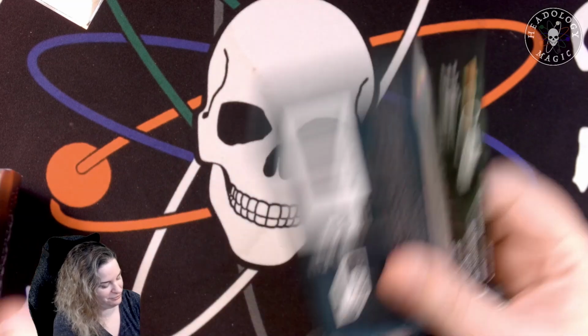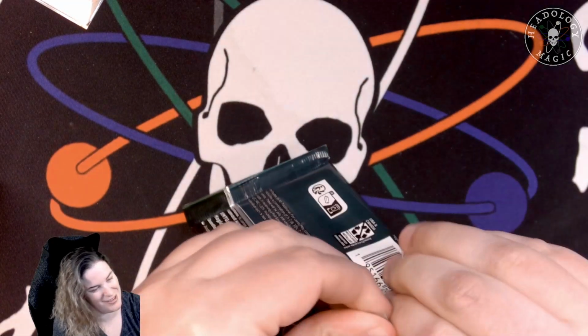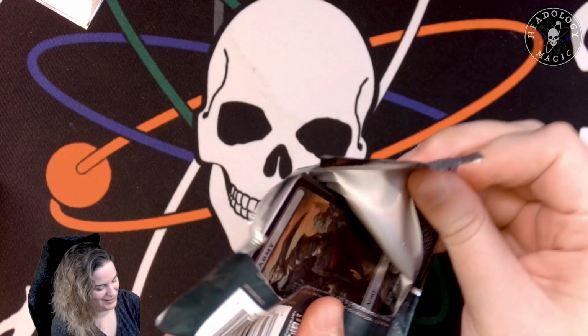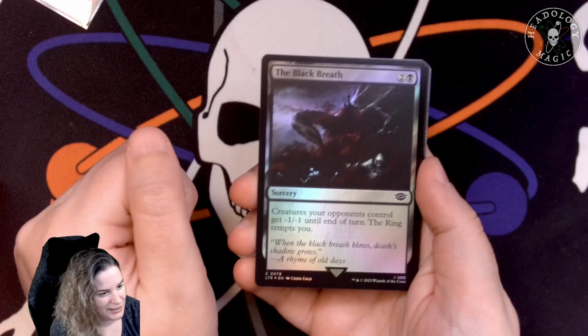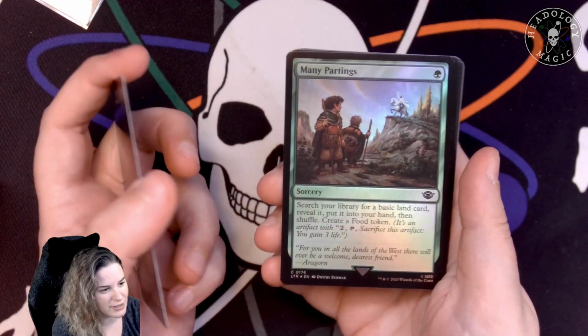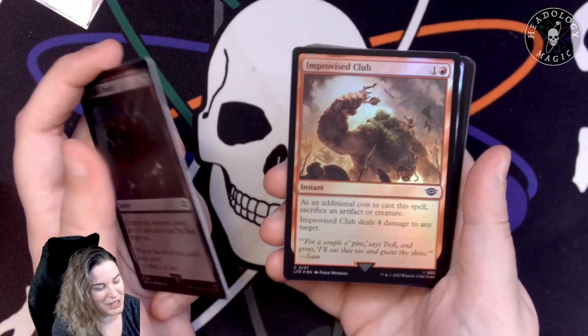All right. Tolkien, Sesame. So prep. And then, okay, this one's, there we go. All right, here we go. The Black Breath. Use that to good effect. There's a lot of 1 toughness in this. Many Partings. Improvised Club. That's a fun one.